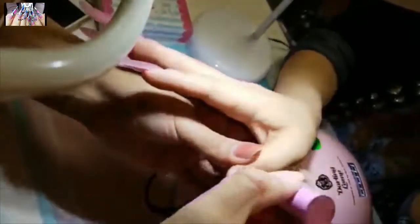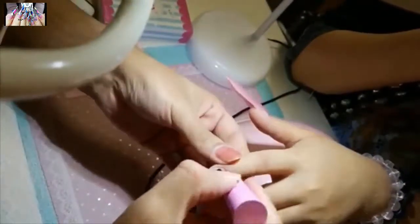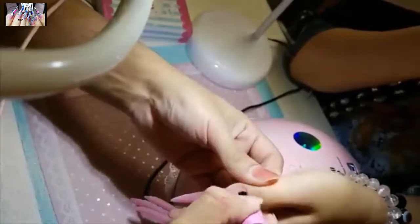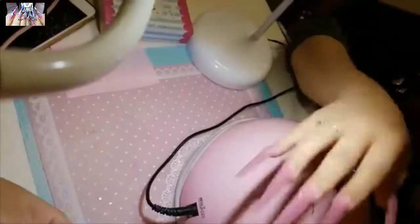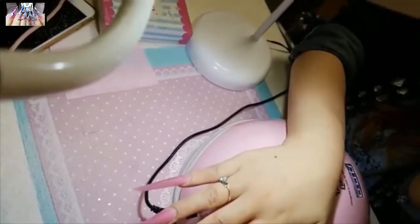So now I'm applying one coat of nail prep and then one coat of primer. Remember, both of our nail prep and primer are one coat only. If you do two coats, it will actually make the nail lift. And they're both acid-free, so you can feel comfortable that if it gets on the skin, it's not going to burn the client.